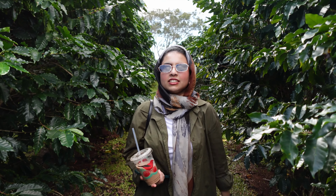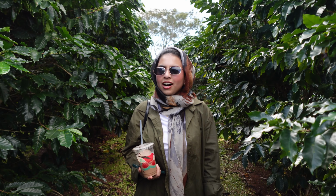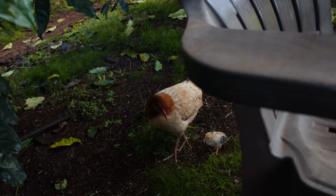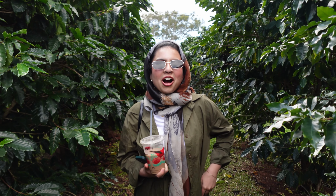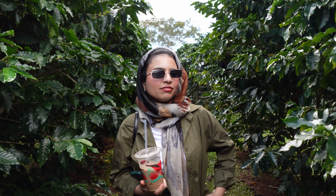Otherwise, there are these nice coffee bushes, I believe, or trees. I don't know if they are trees. There are also some chickens, which is very unexpected. There are chickens everywhere here. I never thought in my whole life that I would be sitting in a coffee farm having coffee with the chickens. So yeah.